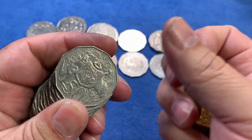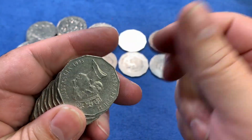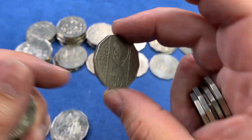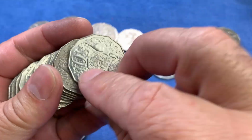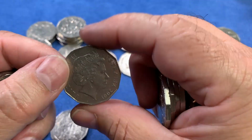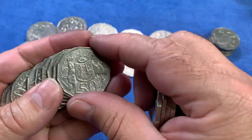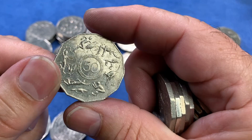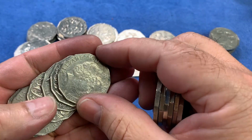And that then brings us on to the last roll. Hopefully we have a little bit of last roll luck. Got another commemorative there, another Weary Dunlop. Where did we go? Yeah, so not a particularly spectacular hunt. We have a couple of keepers, but for the wider collection, nothing unfortunately for the book. There's a few common commemoratives here amongst the last roll.